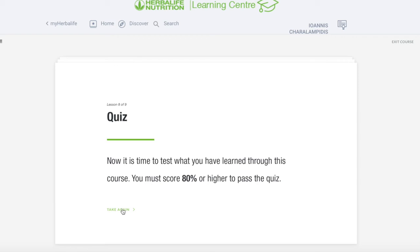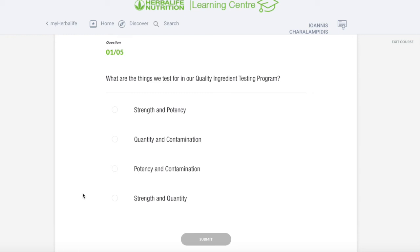We need 80% to pass it. So, what are the things we test for our quality ingredient testing program? Take all that apply, or one. So I would go with potency and contamination. And yes, that's correct. There you go.